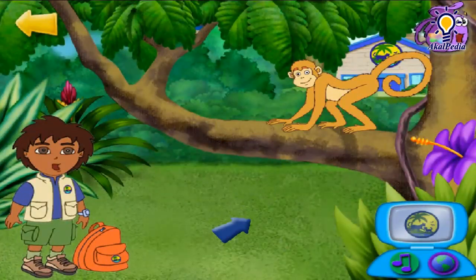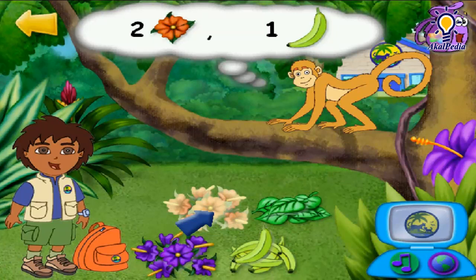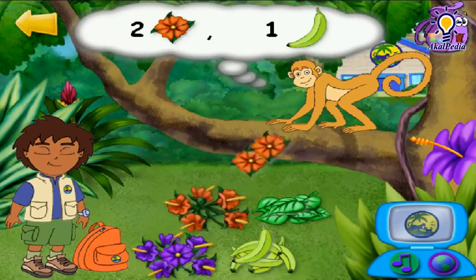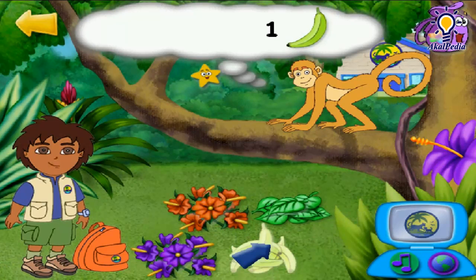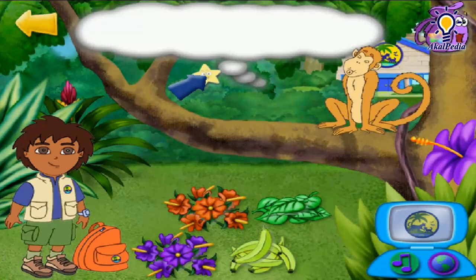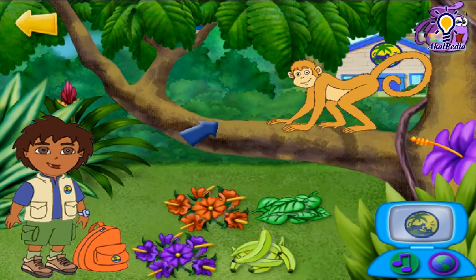The animals here at the rescue center are hungry. I'm helping them find the foods they want to eat. I need your help. I can tell you what the animals are saying, then you can help them find the food they want. The squirrel monkey wants 2 orange flowers and 1 green banana. The squirrel monkey likes that. Fantastico! Good finding! The squirrel monkey loves the food you gave him.